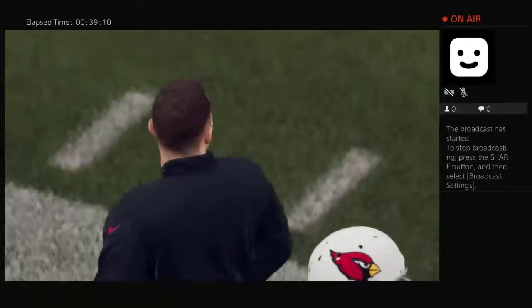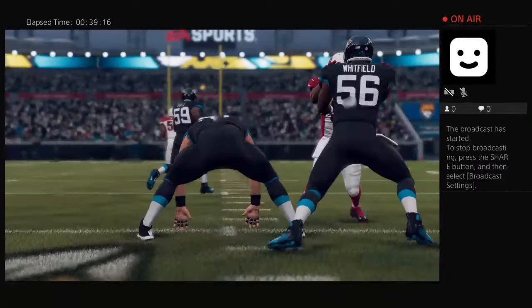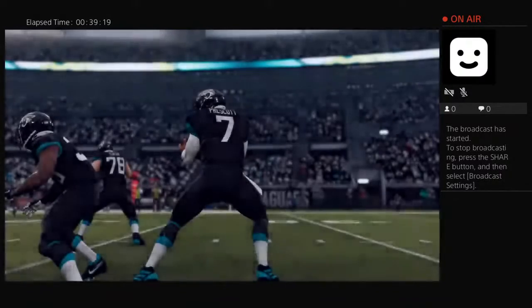So this will be a win for Jacksonville. And it was a bit of a strange game. They were held scoreless through the entire second half, but their first half output, that's enough to carry them to victory.